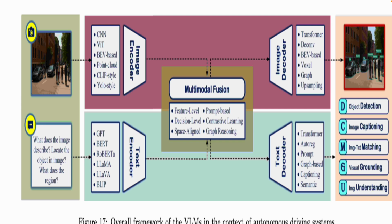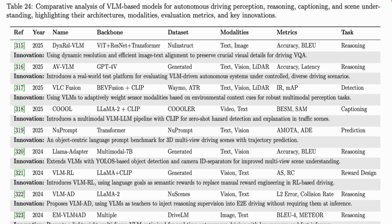Here is a multi-modal fusion, which is using a text encoder and then an image encoder. They both combine together, and then they both create an output with object detection, image captioning, image matching, visual grounding, and image understanding. Here's a table comparing popular VLM-based models for autonomous driving.